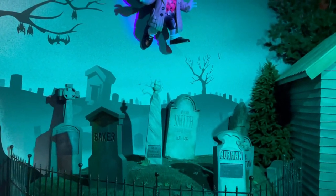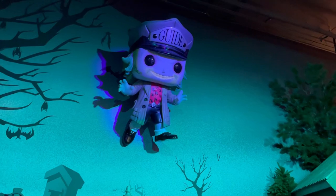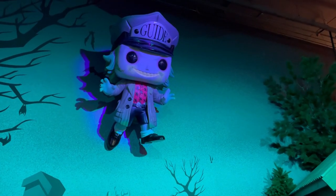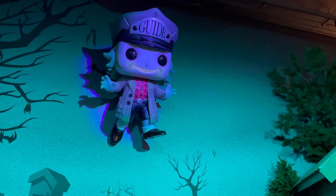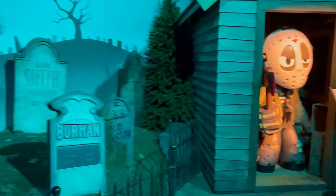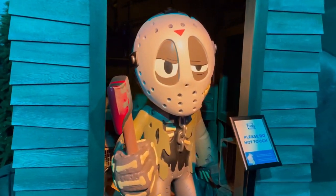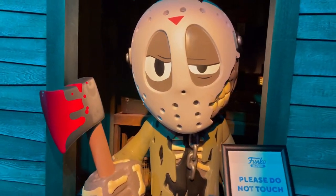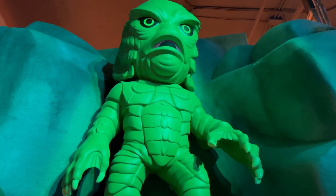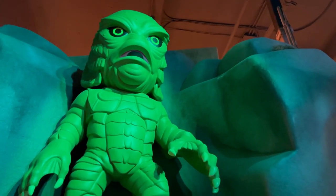Then we have another spooky area. I think that's Beetlejuice. Yep. Uh-oh. There he is, Jason. The monster from the Black Lagoon. Classic.